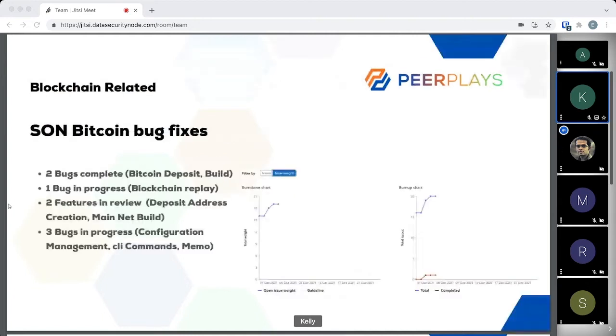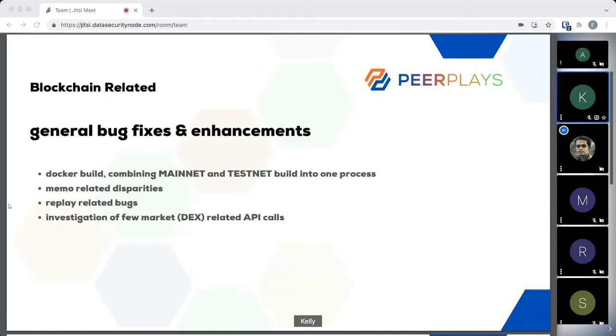Kelly, next slide, please. Yeah, so this is details about the Bitcoin Suns related fixes and a few charts. Let's go to the next slide, Kelly. And lastly, the general fixes and enhancements across various aspects of the blockchain.